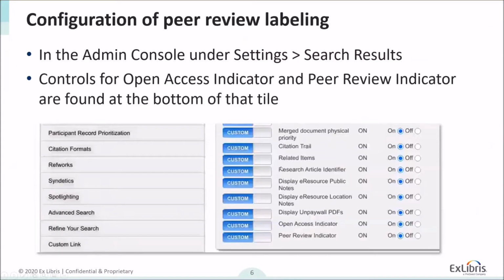As I mentioned, it's simple to go in and configure this. All you need to do is go into the admin console under settings and search results. It's the first tile there when you get into the admin console portion of the backend for Summon. You'll find both the open access indicator and peer review indicator controls at the bottom of that box. Simply click the button on the left to make it a custom entry, and then switch it to on.